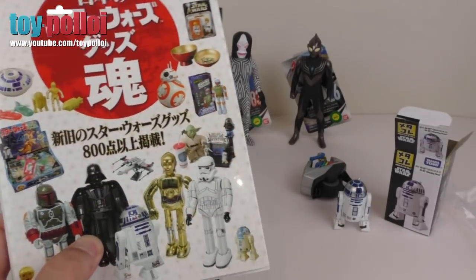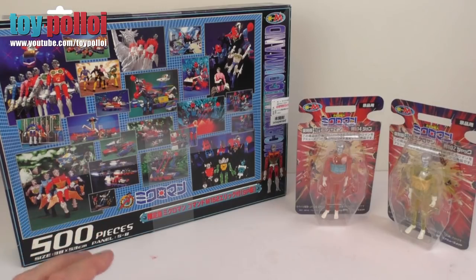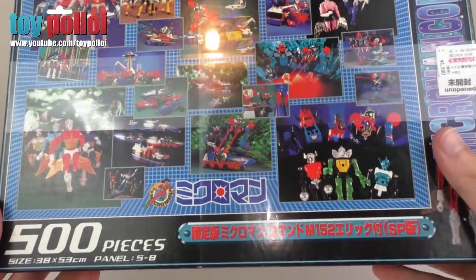Now let's look at some of the other bits I got. As I mentioned earlier in the video, I thought prices were going up and up, especially in places like Akihabara and Nakano, which are getting a little bit more like tourist traps. And so it was a little bit harder for me to actually find some things that I wanted to buy. But in Akihabara, I did manage to find this Microman puzzle.